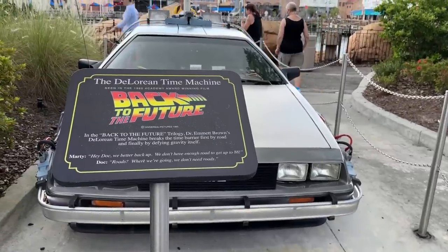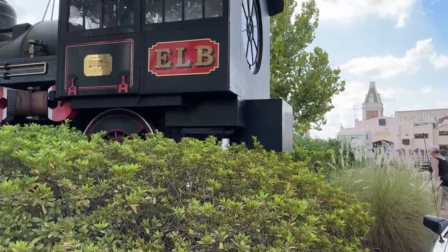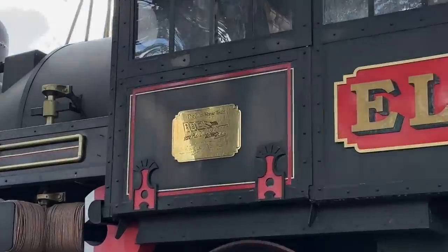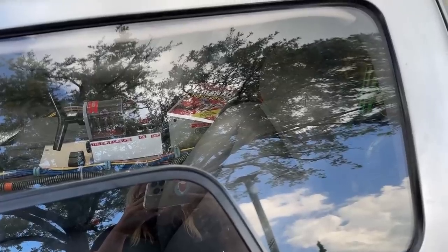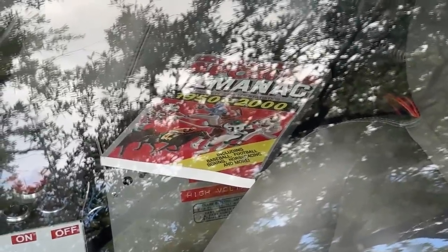And we're not done with big movie props yet, because as promised, here's the real DeLorean from Back to the Future, as well as the Jules Verne train from Back to the Future 3. Again, these were screen-used props. I wonder if I can get inside and go back in time. Going back in time would be pretty cool, but not if you get hit on by one of your parents, so. Now, correct me if I'm wrong, but is that not the almanac from Back to the Future 2? Right there in the driver's seat?